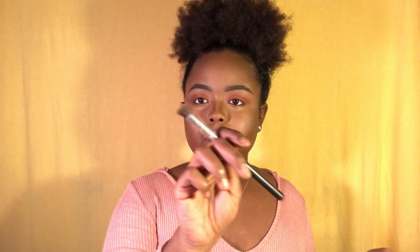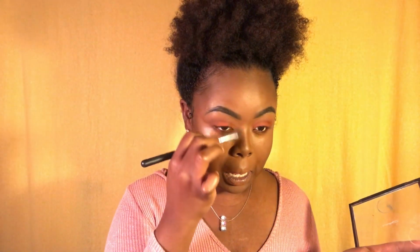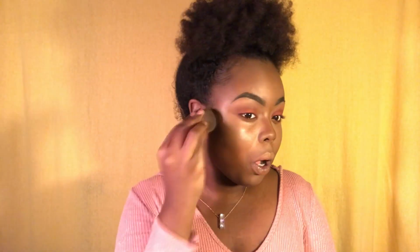So for the rest of my nose, I'm going to take this angled Morphe brush, it looks like this, and just dab into that Swiss chocolate and drag it along my nose. I like to go in with my beauty blender and blend out all that contour.